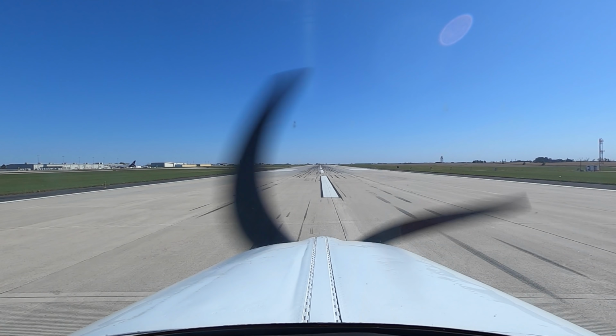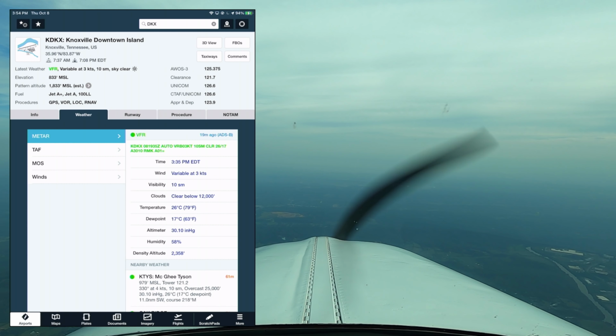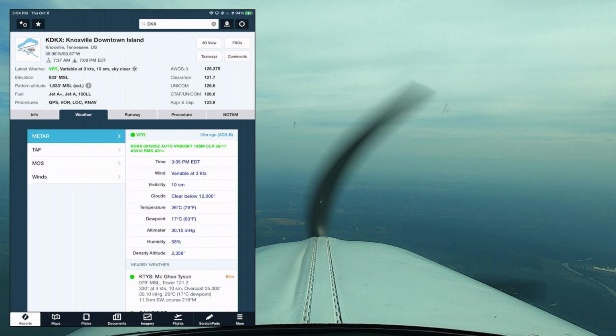Automated weather observation, 1954 Zulu, wind 140 at 3 knots, visibility more than 10, sky conditions clear below 12,000. Temperature, altimeter 30 inches of mercury, remark, density altitude 2400.